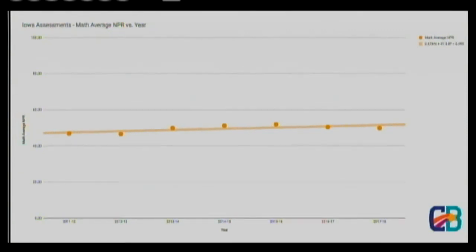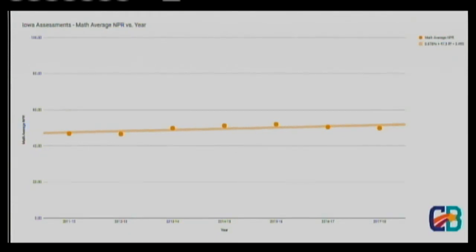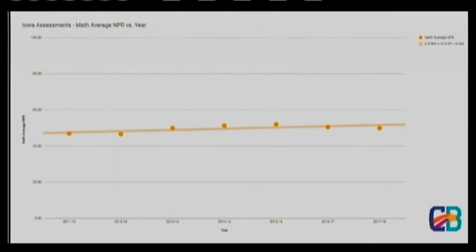So it's not as steep, but again, the R value on that would be right at 0.7. So in all 4 of these analyses, the correlation coefficient was strong at 0.7 or above, maybe just a little below 0.7 in that first math slide. And they're all consistent in that they're showing a positive increase over time.